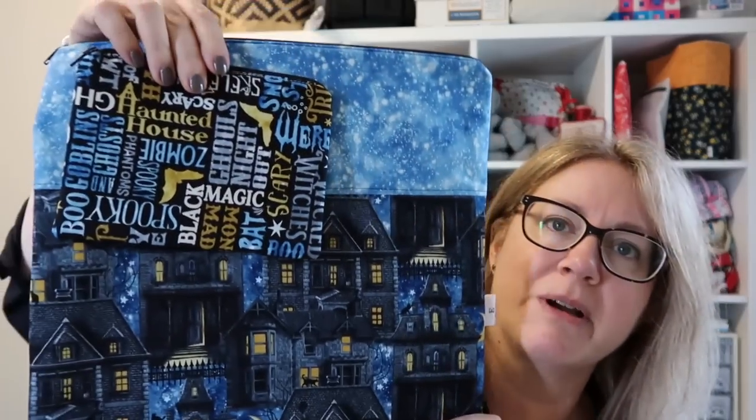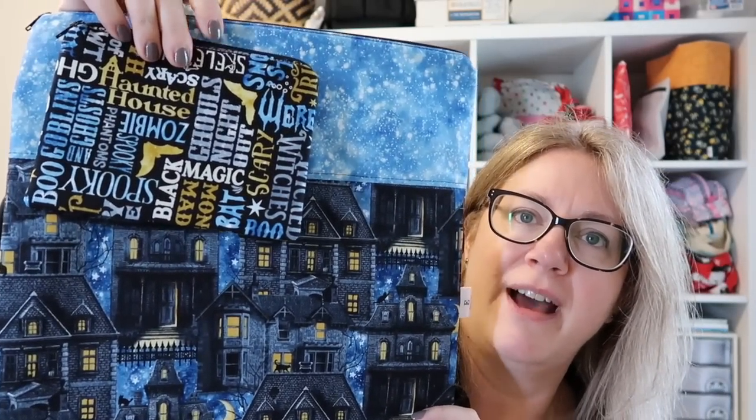All of the inventory that's in the shop is everything that I have. There won't be more of these once they're gone. The notions pouch that comes with those bags is this. So that's the set. You get the large bag and the notions pouch together. I love this fabric, it's so fun.